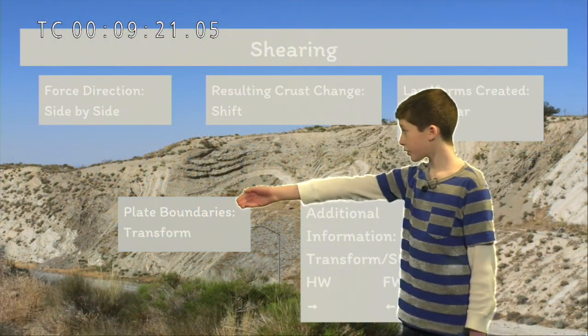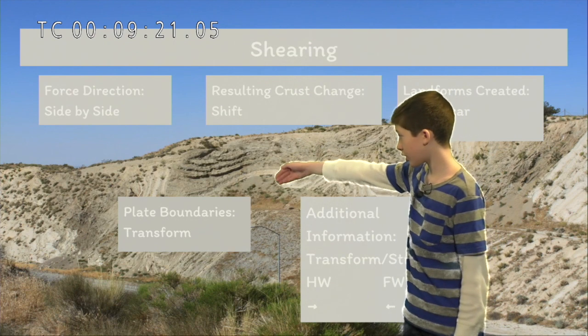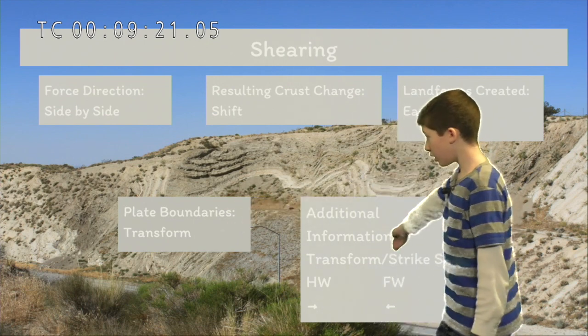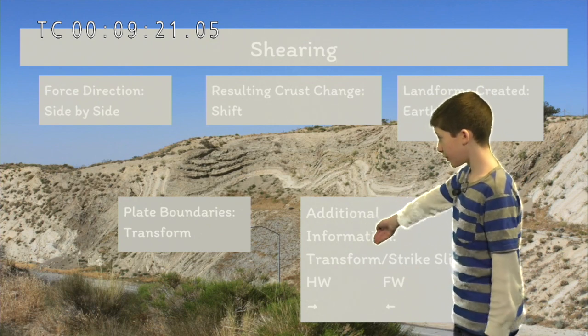Shearing. The force direction is side by side. The resulting crust change is a shift. Landforms created are Earth's scars. The plate boundaries are transform. The additional information, it is a transform fault.